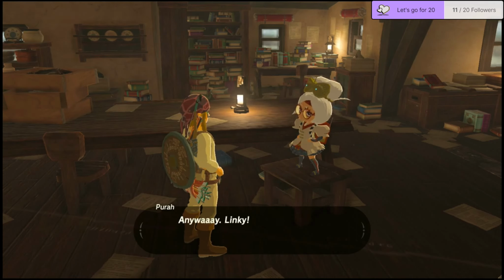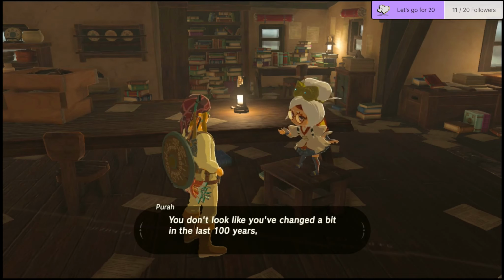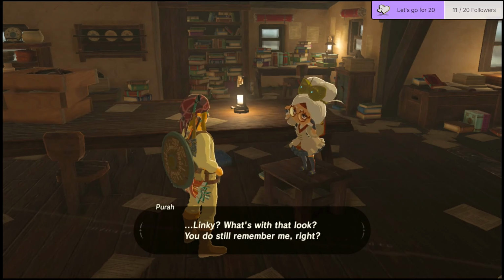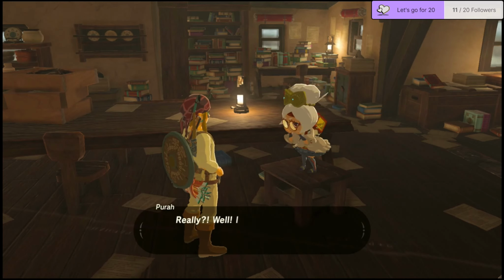Snippity snap! Anyway, Linky, do you remember any dreams from your time in the slumber restoration? You don't look like you changed a bit in the last 100 years, but something must have happened in all that time. Well, no matter. I'm just happy you're still in one piece. Linky, what's with that look? Do you still remember me? Nope.